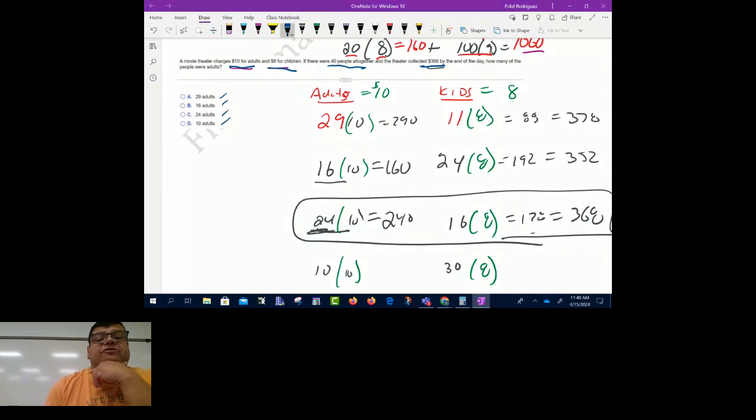So the first thing I said is, look, if there were 29 adults, but there was a total of 40 people, that means 11 of them had to be kids, okay? The second thing was, if there were 16 adults and there's 40 people altogether, y'all, 24 of them had to be kids, okay? The third one said, well, look, if there were 24 adults, then 16 of them had to be kids. And then the last one said, look, if there were 10 adults and there's 40 people altogether, then 30 had to be kids, okay?